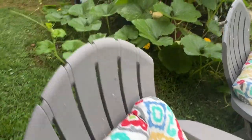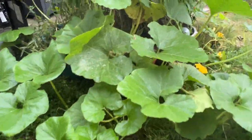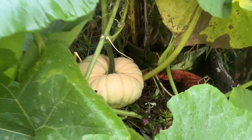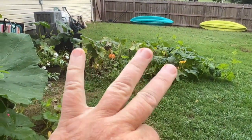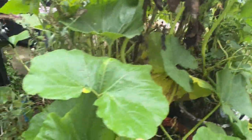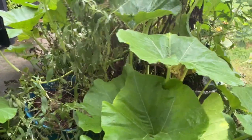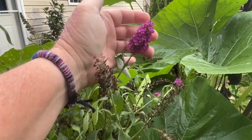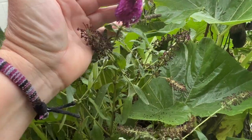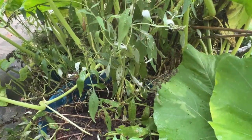Just gonna walk you guys around real quick and show you what's going on. So here is the other pumpkin. And I would say that this is more of a gourd. They're really cool looking. And then my standard pumpkins are over there, and I've got three of them. The butterfly bush is still doing well and attracting hummingbirds and butterflies like it should. It's really pretty, and it got huge. It got really big this year, and these things have survived incredibly well with the pumpkins kind of taking over everything. Obviously lesson learned.